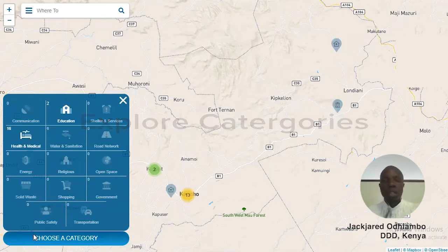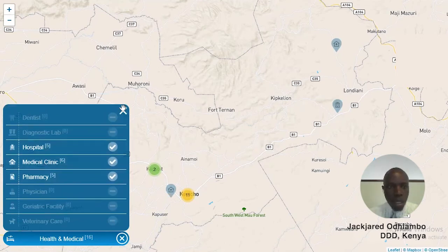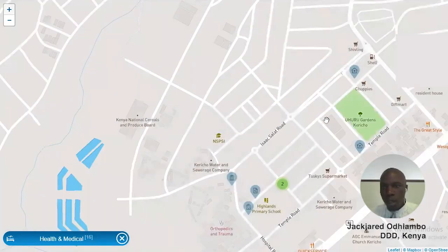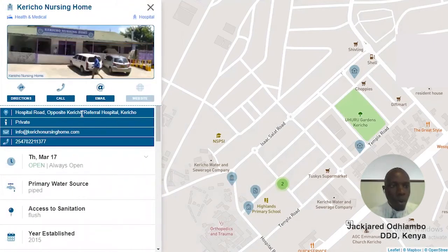Most of the things that we were asking about were on education, health, and medical. So if you choose health and medical, it will give you all the hospitals that we worked on, medical clinics, and pharmacies. Then you close. So you can see I can come here and it maps all the places, like a nursing home. It gives you an overview of what it is, for example, the location where it is, and how to get to them.